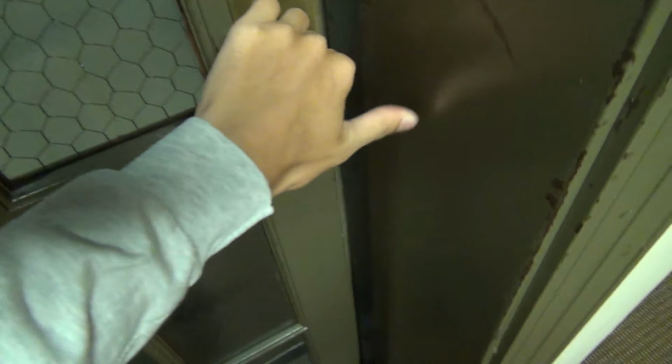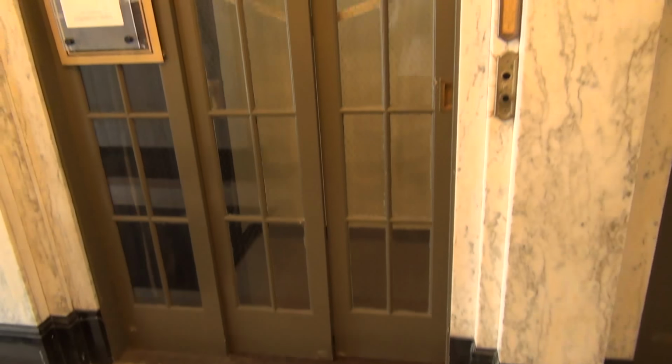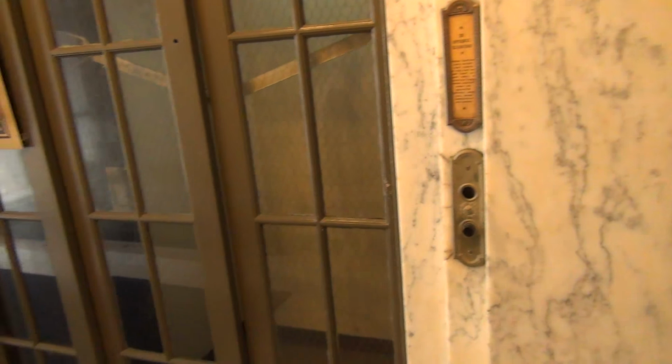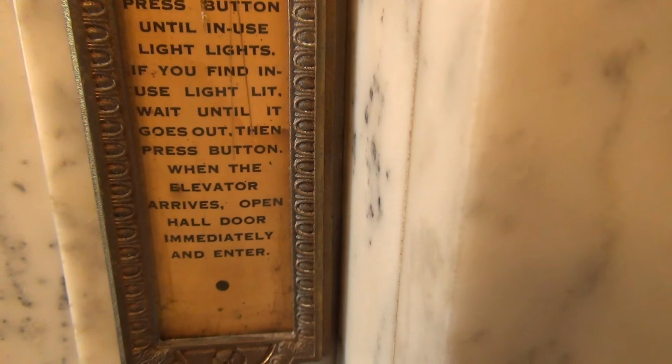This is my favorite part. Those toilets are epic. First inspected in 1937 and TJ elevator fan and another guy's been here. To operate elevator, press button until in use. Light lights if you find and use light lit. Wait until it goes out and press button when the elevator arrives.